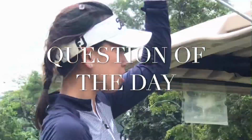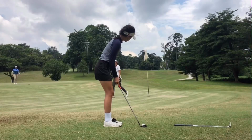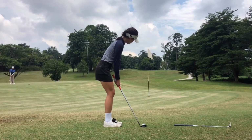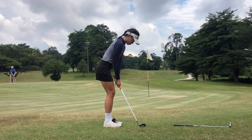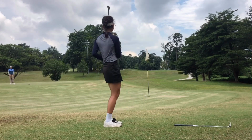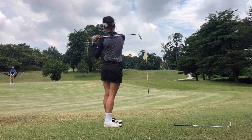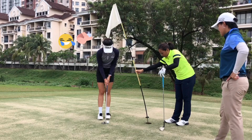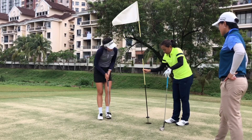How to stop this ball? Had this little chip from the back of the green. I was using a 58 degree and I was judging it based off the slope on the left side. I thought it was going to go left to right, but obviously I was wrong and it went right to left. It's alright. Had this tap-in par to win the match, and clearly my friends did not want me to make it, but I still did.